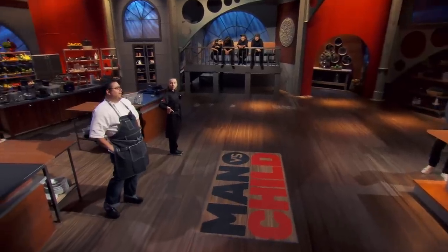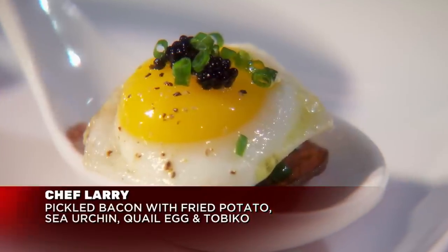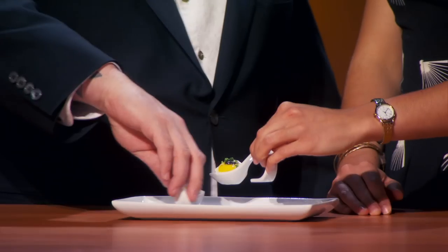Chef Larry, what have you prepared for us today? I made a little pickled bacon with a fried fingerling, a sea urchin, quail egg, and a little tobiko. This is a very beautiful presentation. I can see all the different layers of flavor you have going on. It looks very tasty, and I can't wait to dig in.